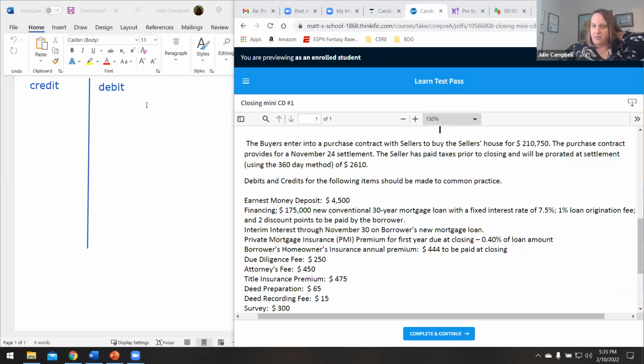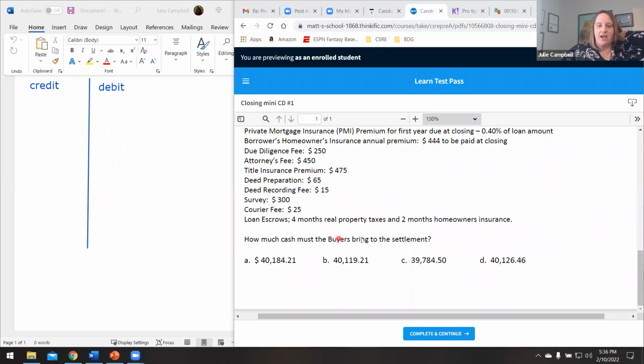You're going to be given all this information, and bottom line for your exams, you're going to be asked, how much cash must the buyer bring to settlement? So please keep in mind, we only care about the buyer. I don't care about the seller. All I'm focusing on is the buyer's debits and credits.